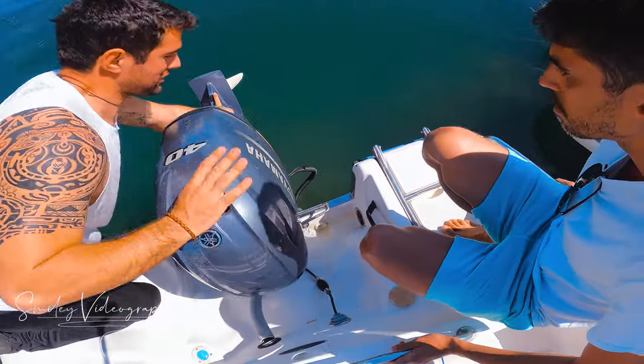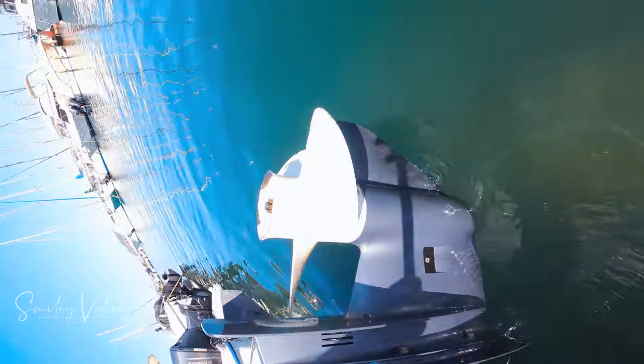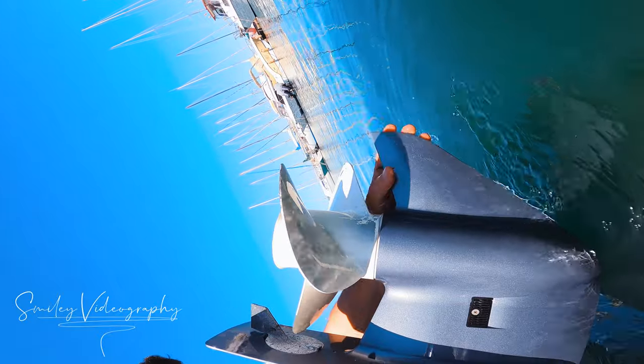If everybody comes here, it's going to ditch down the boat. We're not going to be able to see the skeg. It is all like this, this part right here that I'm touching at the moment. All this is called the skeg, and it's not damaged.